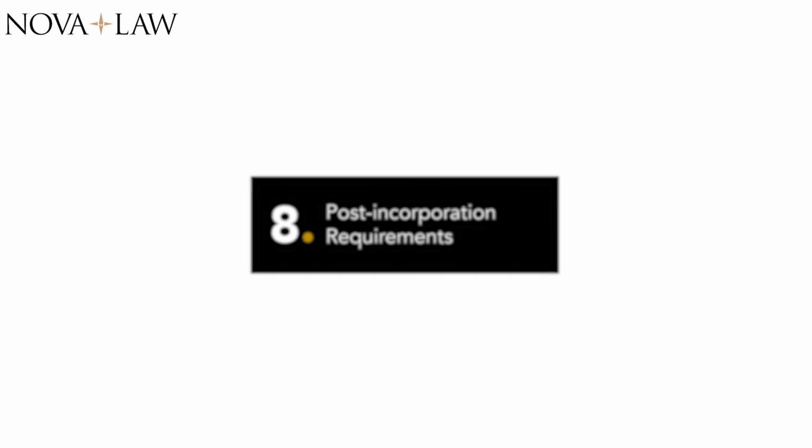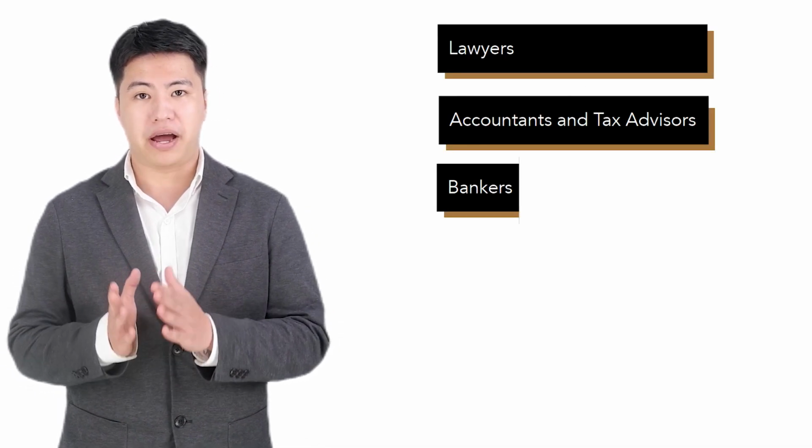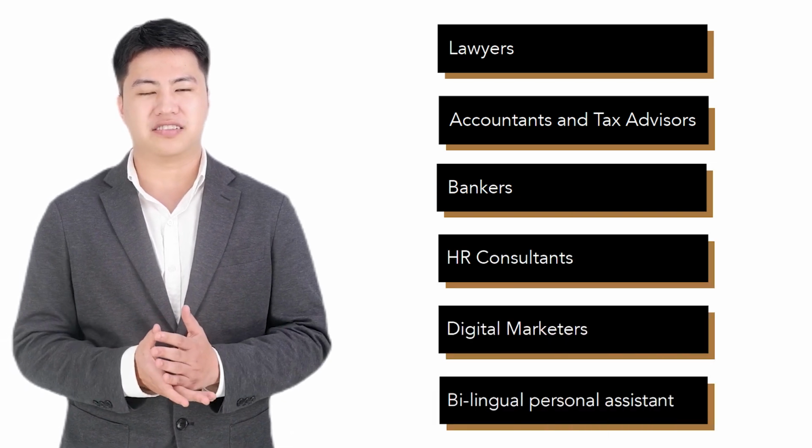Next, you should work with accountants and tax advisors to oversee your bookkeeping and taxes. You will also need lawyers to help you with all legal compliance tasks, labor issues, and apply for additional licenses or permits, if any. The most successful businesses build a strong team of experts around them, which include lawyers, accountants and tax advisors, banker, HR consultants, digital marketers, and bilingual personal assistants. After completing the 8 steps outlined above, your business will be ready to launch and start making money in Vietnam.